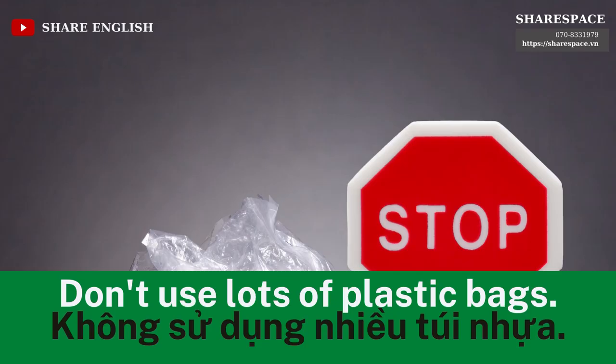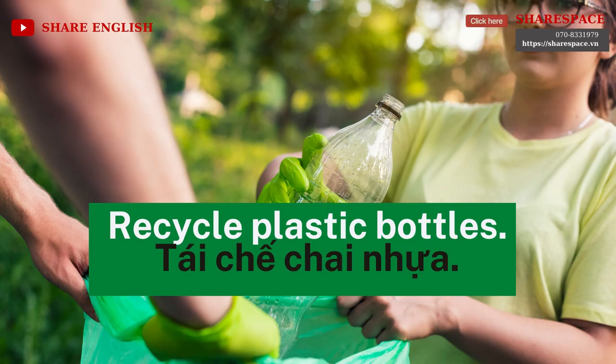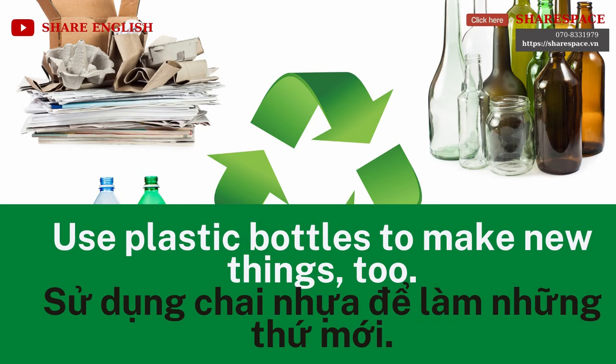Don't use lots of plastic bags. Don't throw away plastic bottles. Recycle plastic bottles. Use plastic bottles to make new things too.